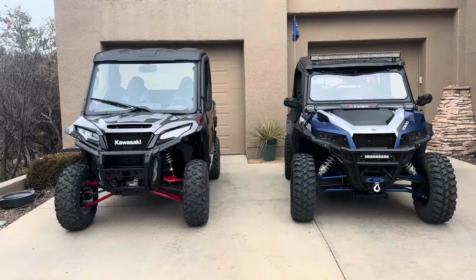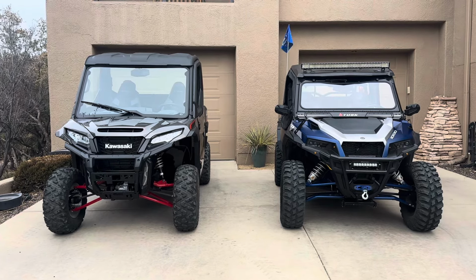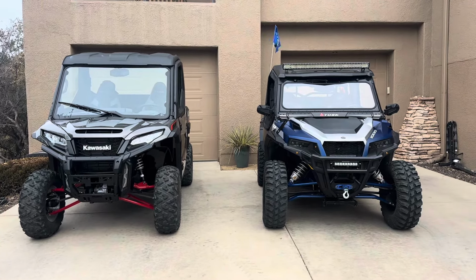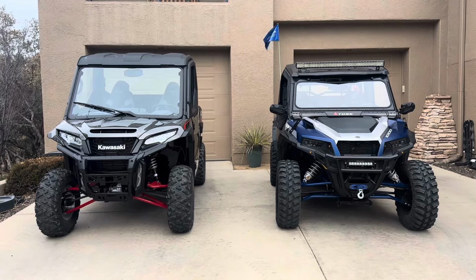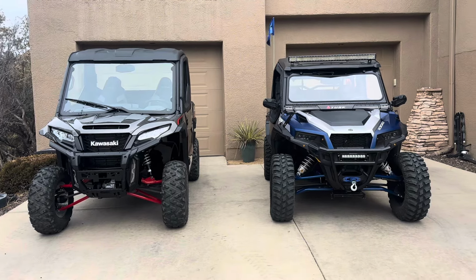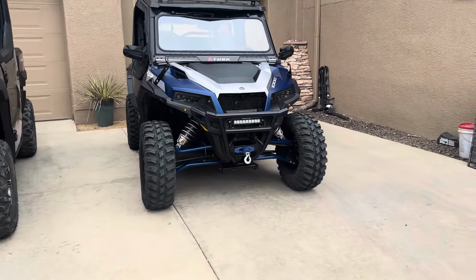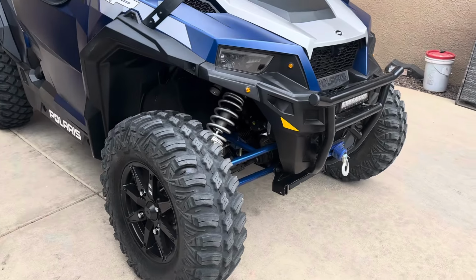Today we're going to do a little comparison between the Polaris General and the Kawasaki Ridge XR here in beautiful, soon-to-be rainy, Prescott, Arizona. Here we have parked next to each other a 2020 Polaris General XP 1000 and a 2024 Kawasaki Ridge XR. As you can see, they are very similar in size. The Ridge is a little bit taller and does have more ground clearance. As for suspension, the Polaris General does win on that category.